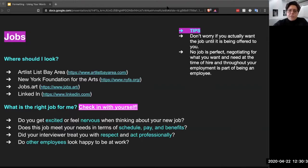New York Foundation for the Arts, even though it is founded and located in New York, does have job listings in other cities. So I definitely recommend looking there. And also if you're looking to move, New York Foundation for the Arts is a pretty good place to find a lot of different job listings. Jobs.art is a very cool new website that was created by Art Handler Mag.